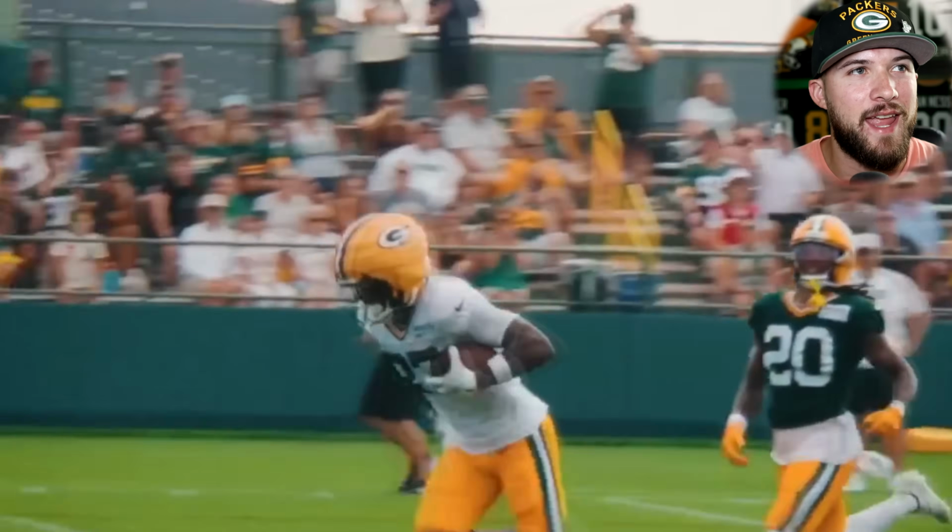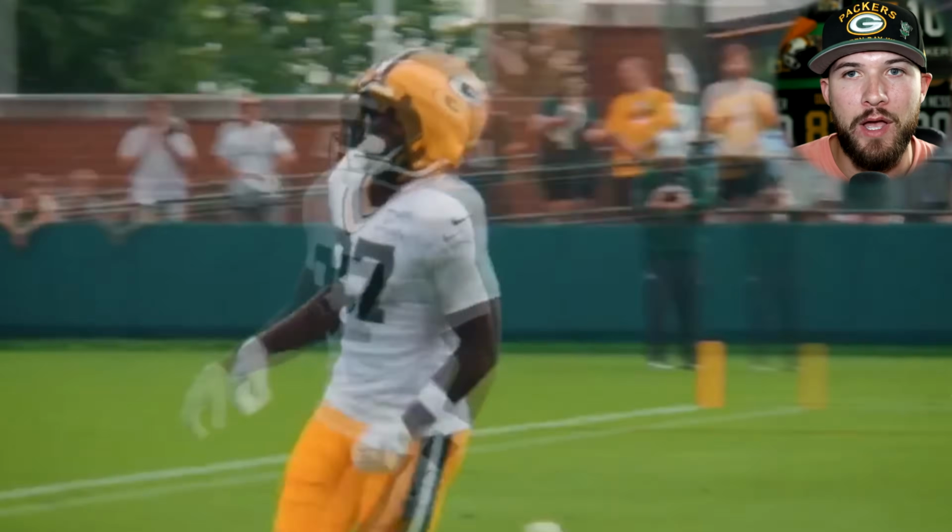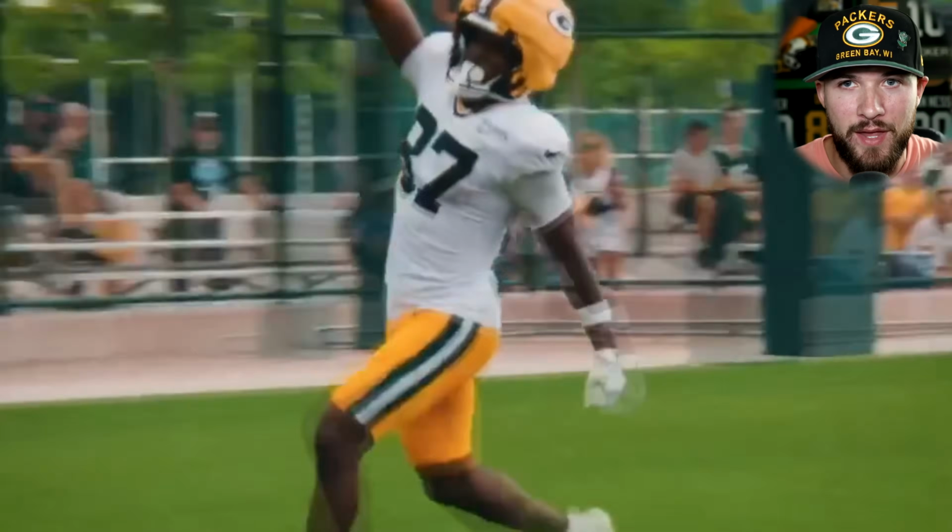Wanted to show you guys this in case you didn't see it already, because you love the cinematic view. The great spiral, the great throw by Jordan Love to hit Romeo Doubs in stride. What a great hands catch by Doubs as well. Just makes it look seamless for that big touchdown.